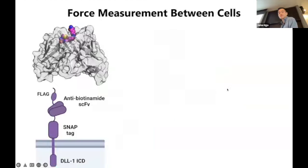Okay, so at this stage, we actually wanted to apply the system to measure the force of endocytosis directly between cells. Previously, people had measured these using beads, single molecule techniques, et cetera. But endocytosis and Notch signaling happens at cell-cell interfaces. So we wanted to ask whether we could actually observe, quantify, and measure how much force is being applied by a single endocytic event to stimulate signaling in a neighboring cell. And so we replaced our TGT-based tension delivery system with a cell-based tension delivery system.